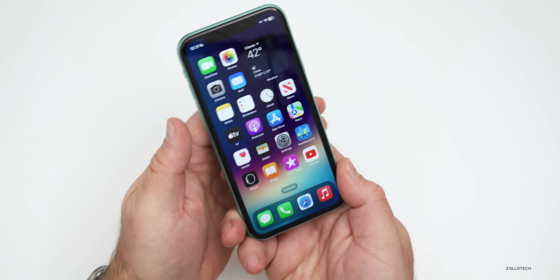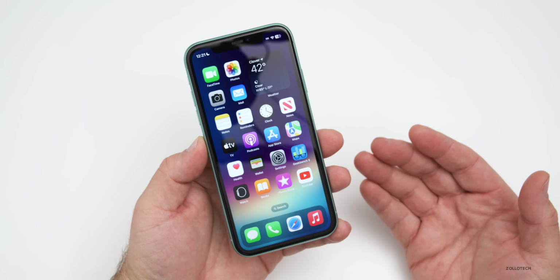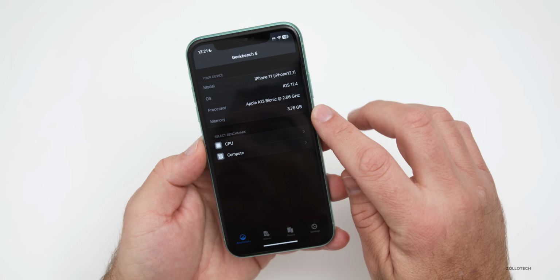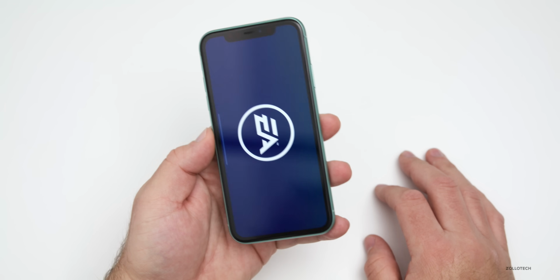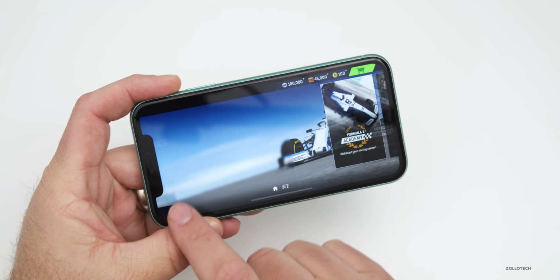When it comes to the overall speed, well, it uses the A13 Bionic. We are up to the A17 Pro now. It has 4 gigs of RAM. You can see that in Geekbench. This is an older version, but you'll see that here. And running games, it's just fine. So if we go into something such as Real Racing 3 here. Now we're in Real Racing 3, and as we swipe through the menus, this is nice and smooth.